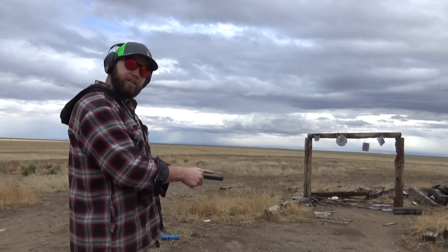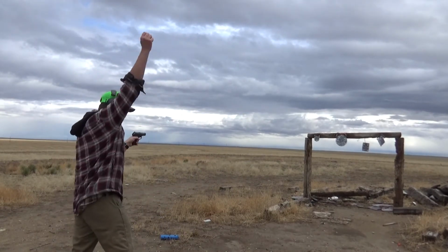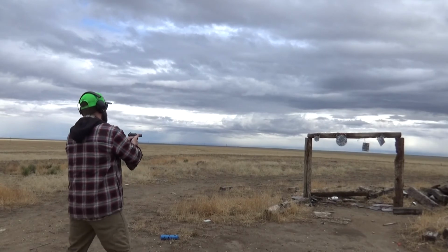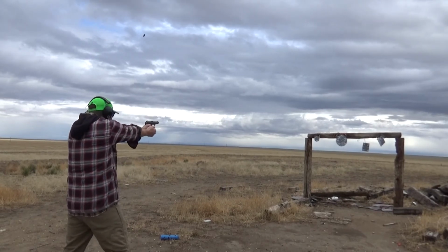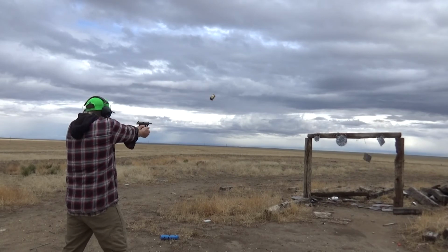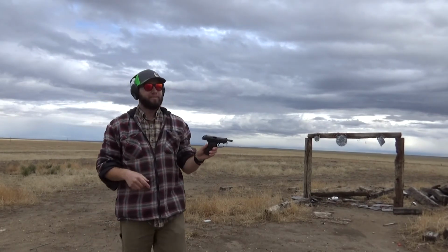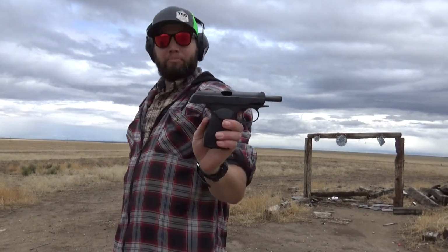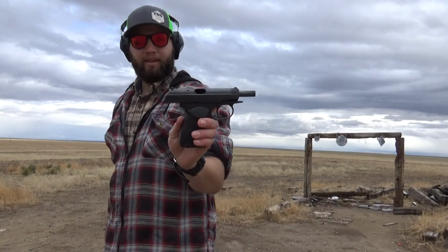So we'll finish out strong here, I hope. I will try and do my best here. I will bear down and actually shoot for once. Well, I say that. That's how you finish strong. You break your hook. There you go. The PM Makarov has arrived, and I am a huge fan of it. Excellent gun.